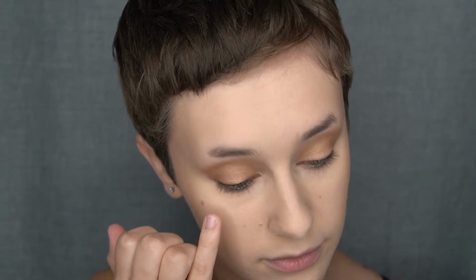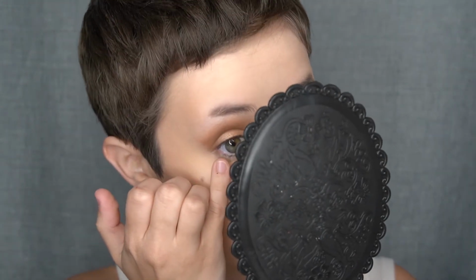Gonna go back into this palette. Works for eyes and face. Do this with any kind of bronzer that you like. And I'm just gonna add some color, some shape back into my face because I'm looking really pale and kind of washed out. These shades are really pigmented, so be careful if you pick this up. Then I'm going to take my pinky and just take that bronzer and kind of run it down here.